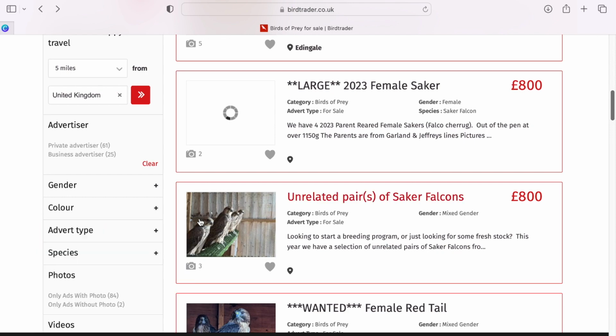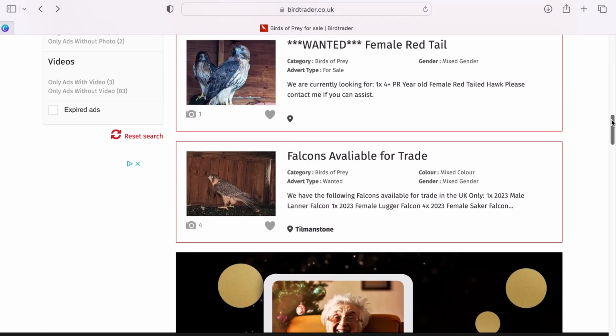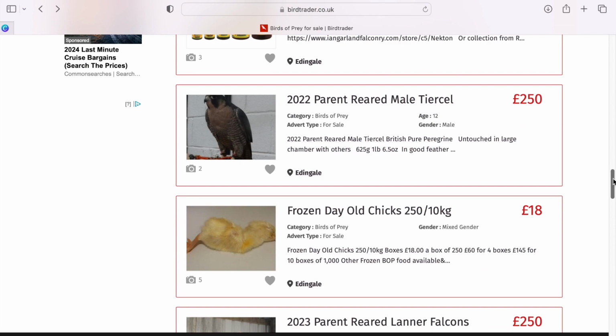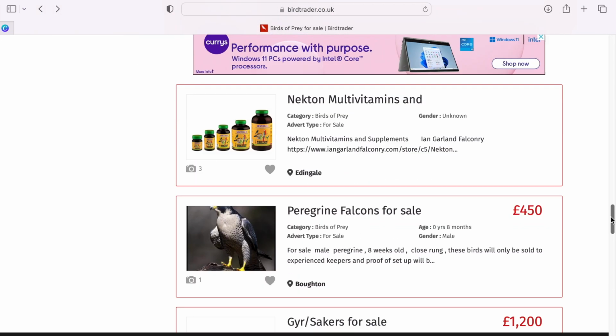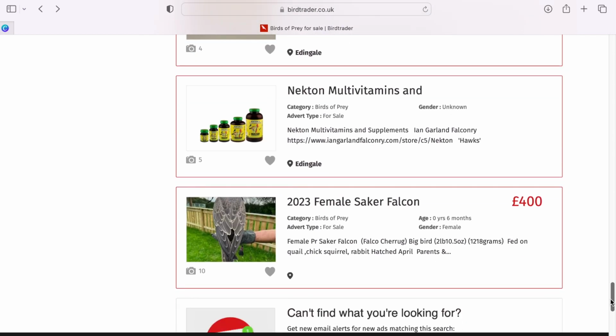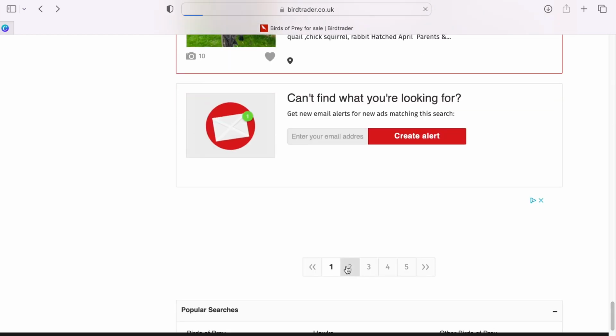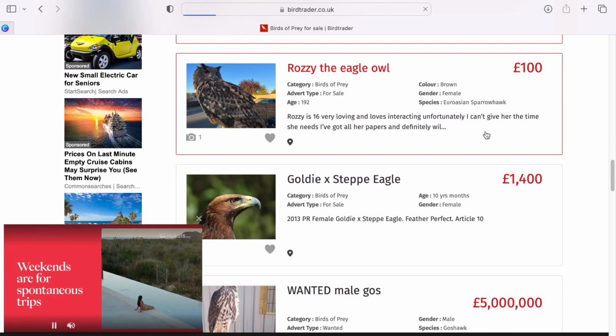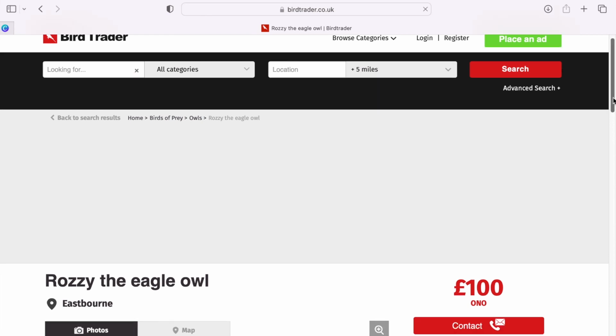Let's have a look down, see what there is in owls. If I go down here, so there's loads of falcons available, which tends to be the case, and usually you'd see some hawks at some point, but loads and loads of falcons, quite a lot of young ones as well. Let's go to the next page here. Rosie the eagle owl. This is interesting because the name's on there as well, so it's kind of personal. £100 or nearest offer, sounds about right.